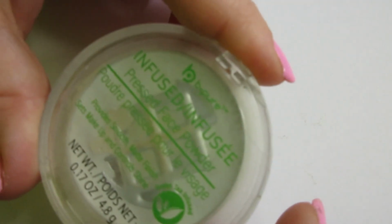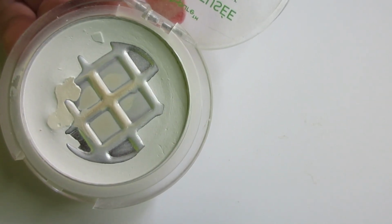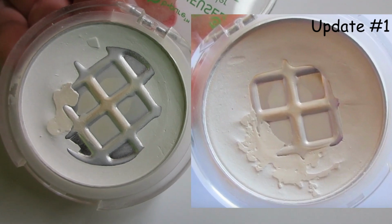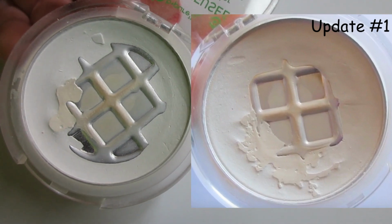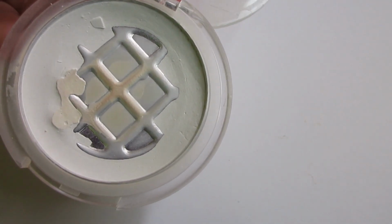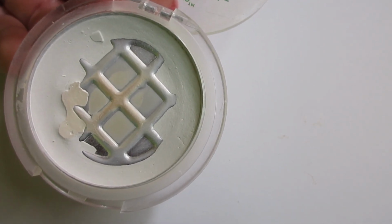Be Pure Infused Pressed Powder. I'm going to move it to the side so we can put the other picture here. That's what she's looking like now. I feel that this has had pretty good progress. I'm pretty positive I can see a lot more of the pan than I could last time. So that's good.